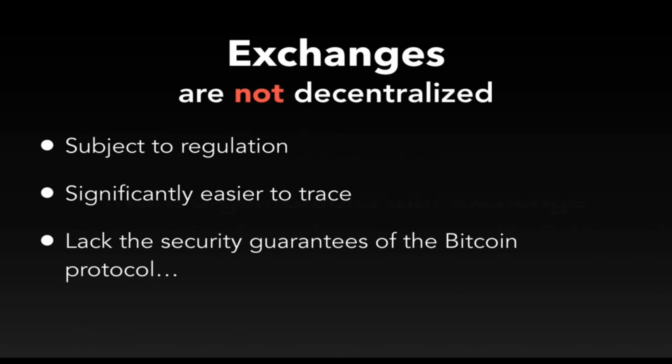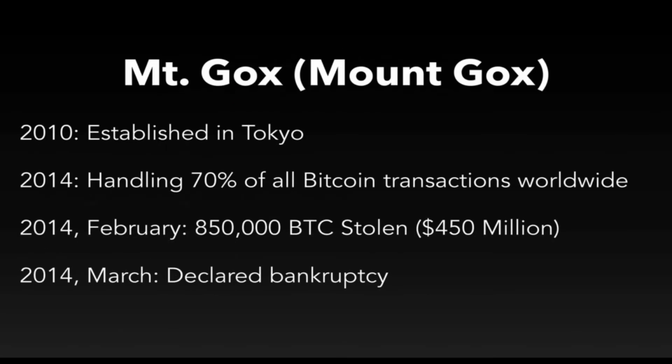Yes. And so now we're going to discuss the cautionary tale that is Mt. Gox. Okay. So Mt. Gox was an exchange that was established in Tokyo in 2010. So this is about a year after Bitcoin was released. And by 2014, it was handling 70% of all Bitcoin transactions. Yeah, it became massive. And in today's world, it's definitely more fractured. There isn't a single exchange that has such a massive share of the market. No, there's no longer such a monopoly.